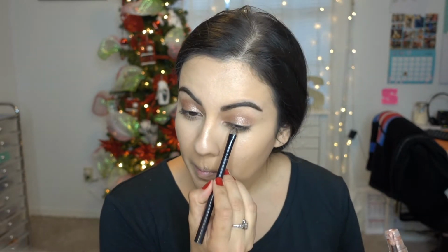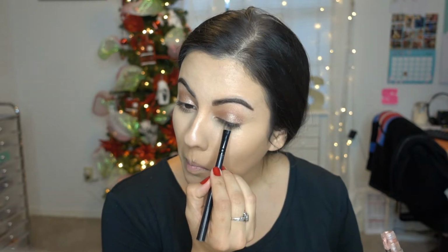I feel like I need something underneath. I may use a little bit more of the globe, but I feel like you have to be really precise with this. So I might just use this little flat brush and grab it here and dab it. Oh yeah, that actually worked. So just dab it, dab, dab. Don't rub.